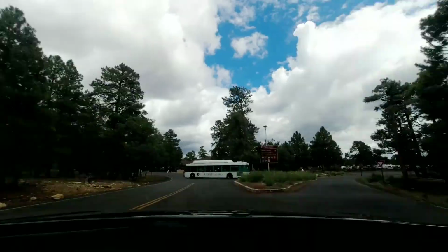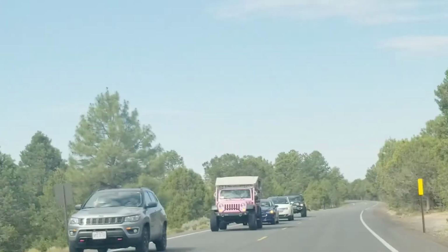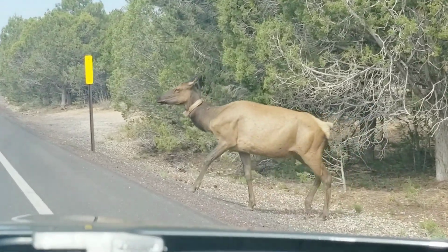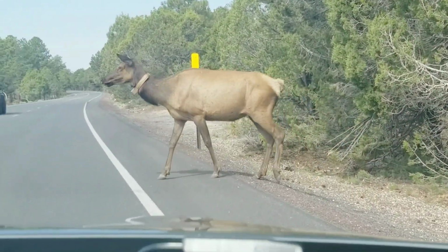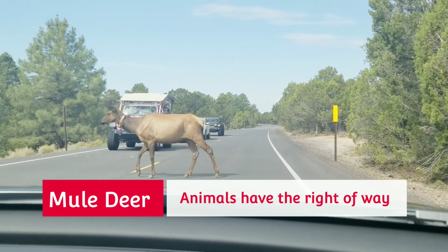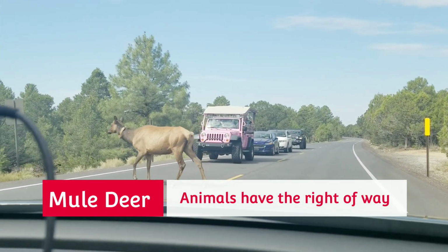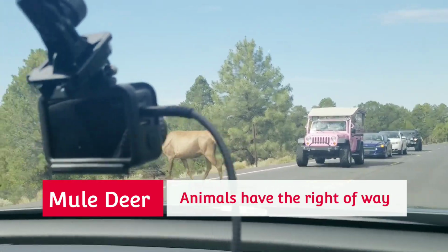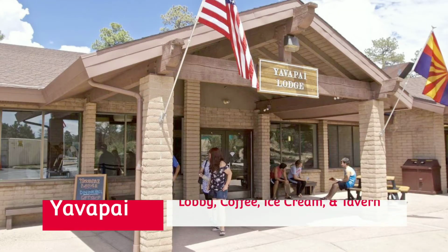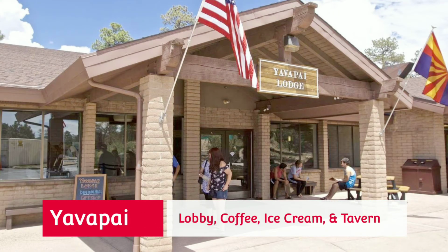We are now inside the park. Shall we get started then? Enjoy. But wait, stop! Please be cautious because you will definitely see a lot of animals in the Grand Canyon National Park.